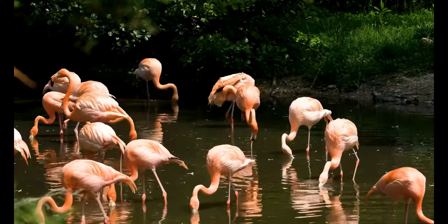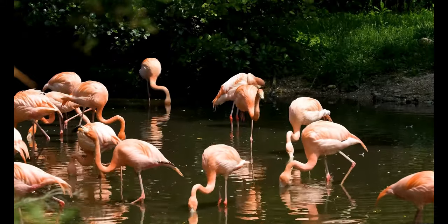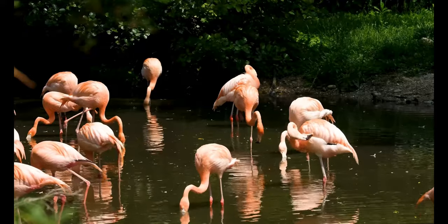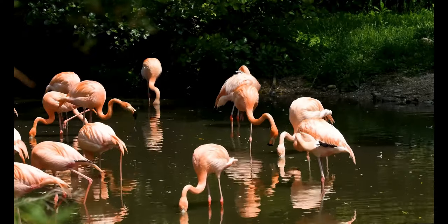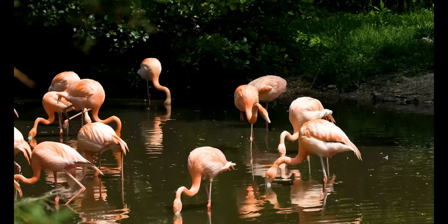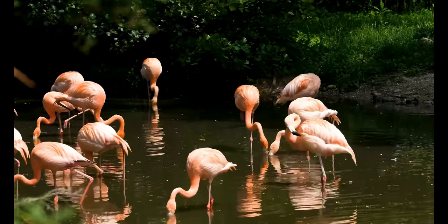Number 3. Flamingos are filter feeders and turn their heads upside down to eat. The term filter feeder may conjure images of baleen whales or oyster reefs, but flamingos are filter feeders too. They eat algae, small seeds, brine shrimp, fly larvae, and other plants and animals that live in shallow waters.